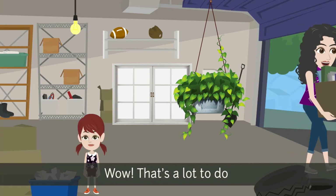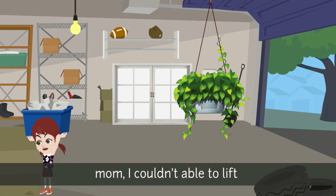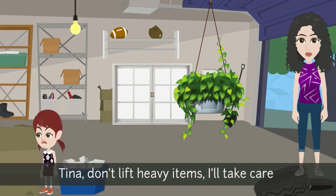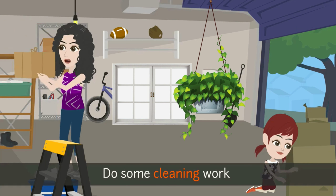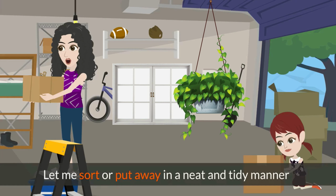Wow! That's a lot to do. Mom, I couldn't lift that. Tina, don't lift heavy items. I'll take care. Do some cleaning work. Let me sort or put away in a neat and tidy manner.